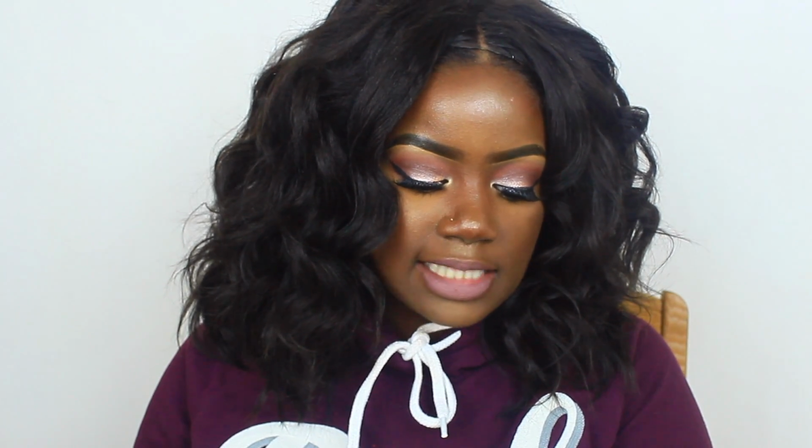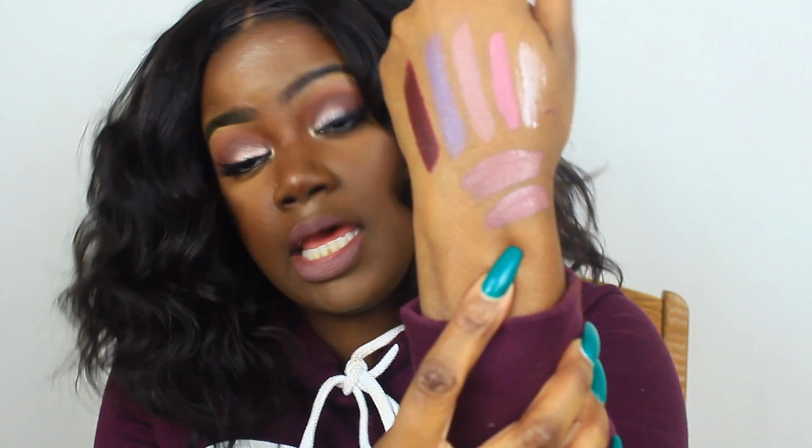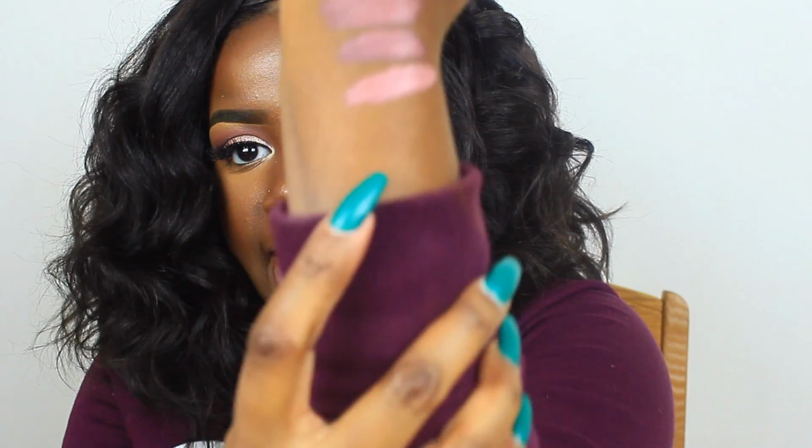Next is from ColourPop. I purchased another Kapow because I thought I lost it, but I didn't. I found it, so now I have a backup. But that's just how much I love it. I was just making sure they were pretty much the same. This is Kapow, and that is how it looks. It's by ColourPop. They do have it in stock on their website. The next color by ColourPop is Trap, and that is how that looks.